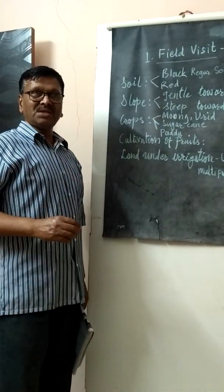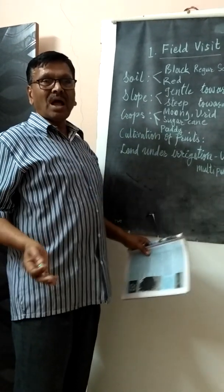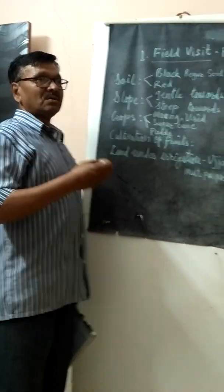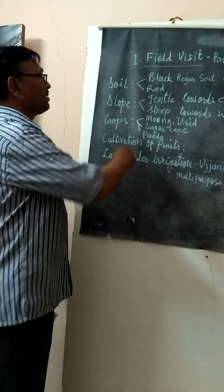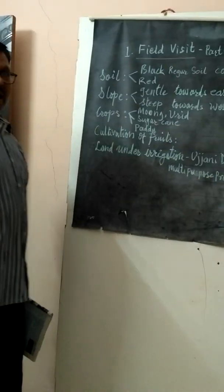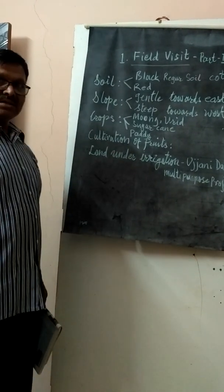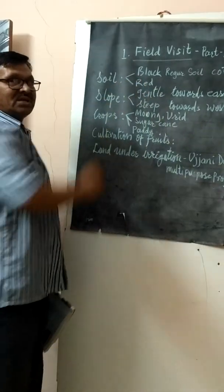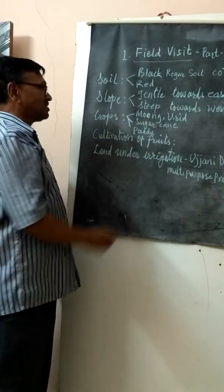The peculiarity of this teak tree is that during the autumn, the leaves are shed. They shed their leaves in order to retain water during the summer. So this is the type of black regular soil. As we get down to the ghats, dear students, we will see the type of soil is red. We will come back to this again. So we see the slope, as I have told you, gentle and steep.